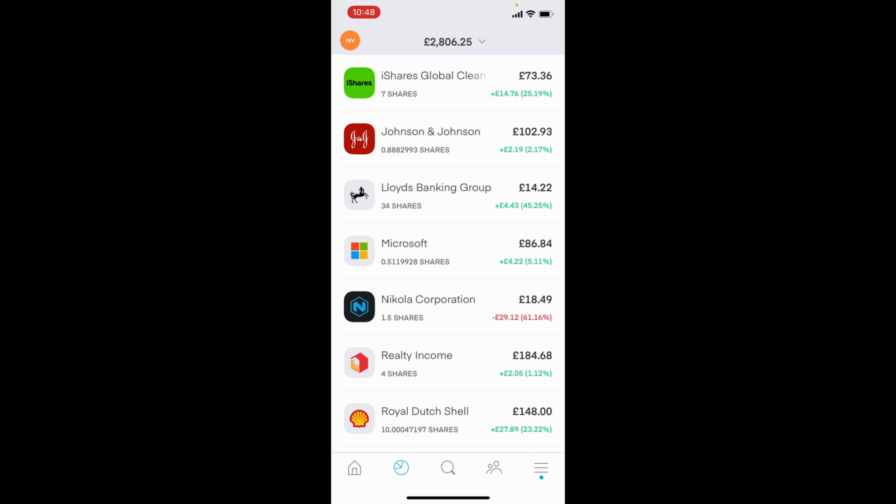I own 0.88 shares in Johnson & Johnson, up around 2%. In Lloyds Bank, I'm up around 45%, owning 31 shares. Obviously, these shares aren't valued much each, so it's only around £14 of the overall portfolio. Microsoft, I own just over half a share, and I'm up around 5%.